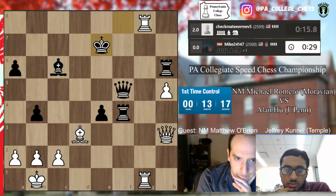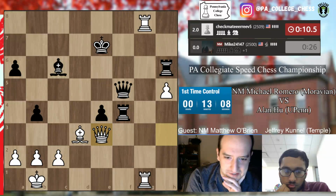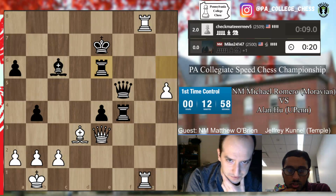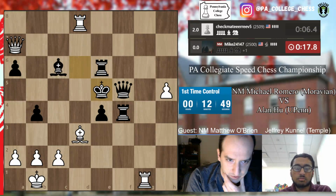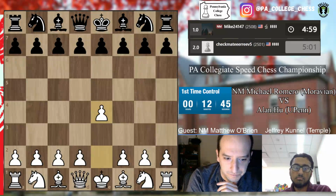Okay, so the queen e3, I thought that was the most practical because at least nothing is hanging. So I'm gonna go queen a7, bishop c4. Strangely, I don't quite see the mate, but he's fine with, yeah, and queen c5 or queen d4. Okay, queen d4 is mate. That's a cute mate.